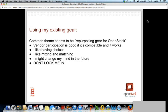So I think there'll probably be 8 to 10 more drivers added. And I think that's a good thing because that gives people choices. And not only do they have choices in terms of what they use, not only do they have choices in terms of, hey, I already have gear from this particular vendor, I can now use it and get started in OpenStack and get going. But also they like the ability to mix and match, as I said before. So these are really important things.